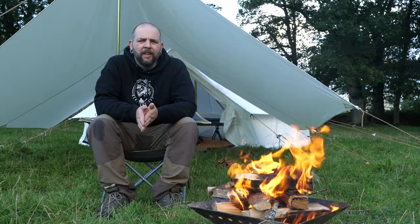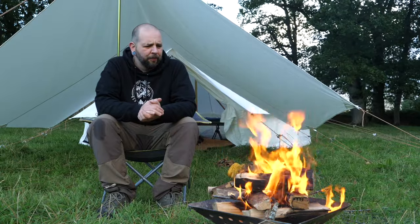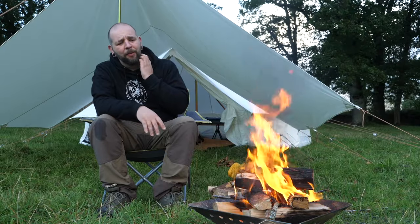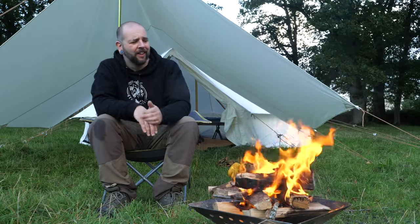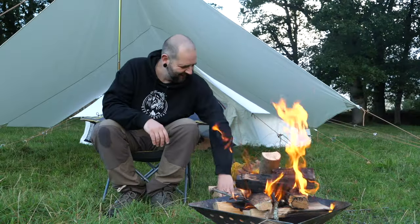It's actually cooling down a bit now, so this is quite nice. And I am getting hungry, in all honesty. I'm gonna have to wait for this to burn down to some coals first. I have to make a cup of tea before that, I think.